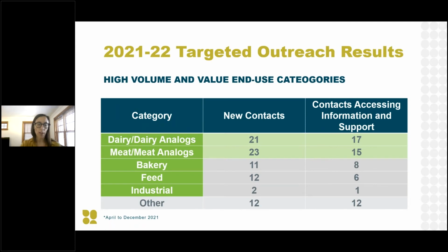We've had a lot of success with the dairy and meat alternative audience in particular, who are interested in pea protein and are gaining a lot of new contacts, as well as we're directly interacting with stakeholders and having them access our data and our technical information. With the projects and resources that I just talked about that we've developed this year, specifically related to feed and to pea starch, we're expecting to have a lot more traction going forward on the feed and industrial applications audience.